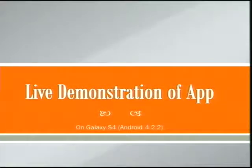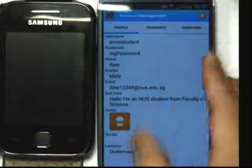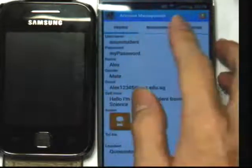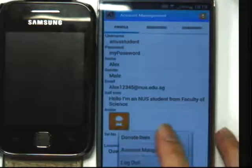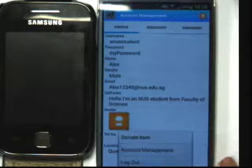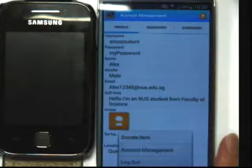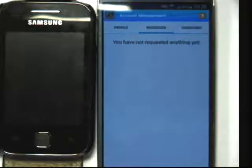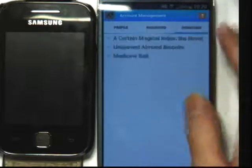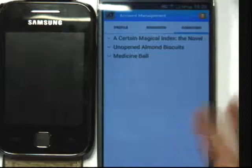Okay, so over here, the user has logged into the app, and he is a NUS student. So over here, we are at the account management page. By pressing the avatar icon here, we can see the different options available to us. We can log out, we can go to account management, which is the page here, and we can donate items. As you can see, this person has not requested any items from the market yet. However, he has donated items. So these are some of the items that the person has donated in the market.